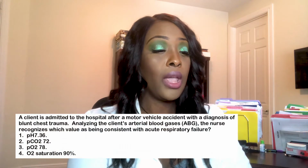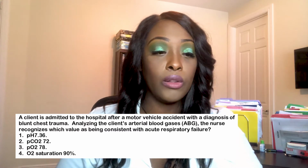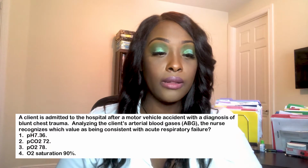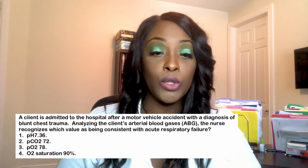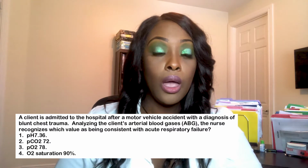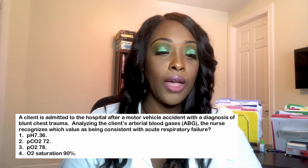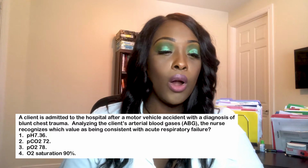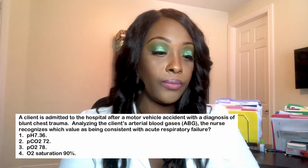Next question. A client is admitted to the hospital after a motor vehicle accident with a diagnosis of blunt chest trauma. Analyzing the client's arterial blood gases, the nurse recognizes which value as being consistent with acute respiratory failure. 1, pH of 7.36. 2, partial, I always forget how to say this, a partial CO2 of 72. 3, O2 of 78, or 4, O2 sat of 90%. And I'll give you a moment to think about your answer.